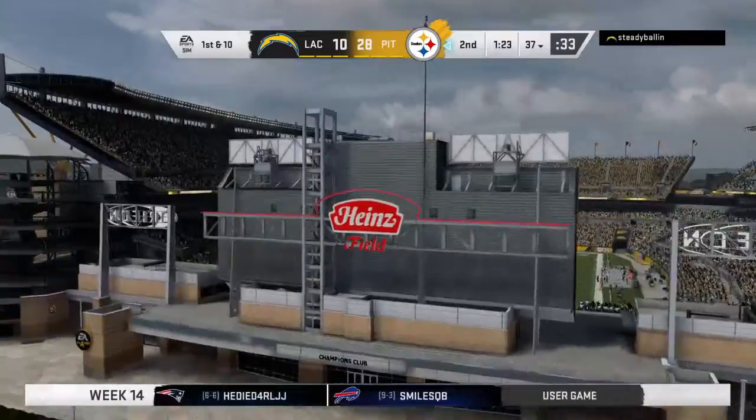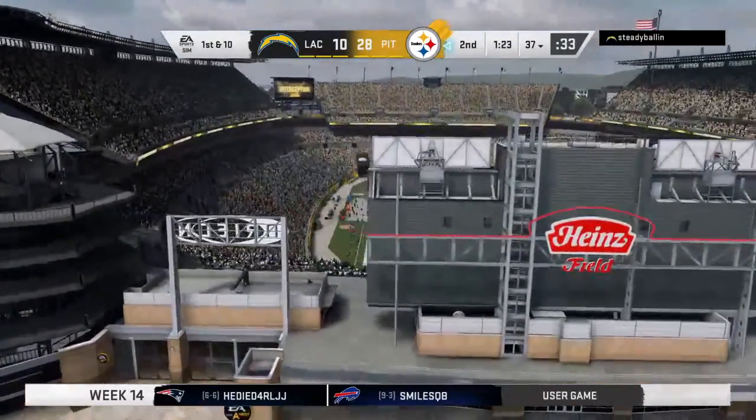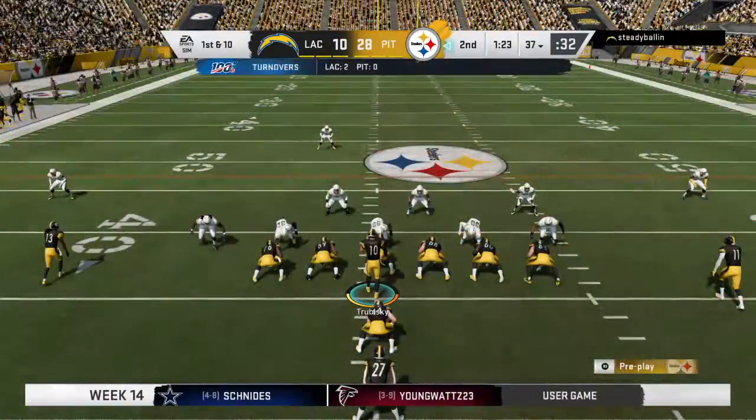Couldn't get it out of his head. He ends up throwing a second one as a result. Compounds the mistake a little bit. Yeah, you've got to be able to forget, compartmentalize, whatever you want to call it, and move on. He hasn't been able to do so here in the second.